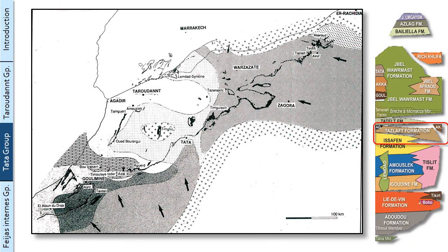The Isafen and Tislit formations are overlain by a thick package of siliciclastic rocks, which have been first termed the Grès Terminaux, in English the terminal sandstones, because they were thought to terminate the lower Cambrian depositional succession. The unit has been renamed to the formal name Asrir Formation, but subsequently it has turned out that this Asrir Formation was in fact composed of at least four different formations. Shown here are the Amouslek, Tazlaft, and Aguerd formations. The somewhat complicated situation for the lower part of the former Grès Terminaux is sketched here.